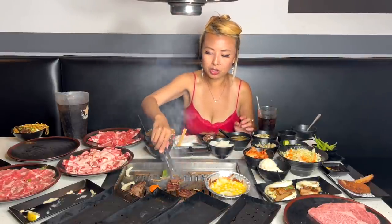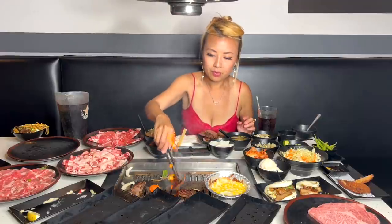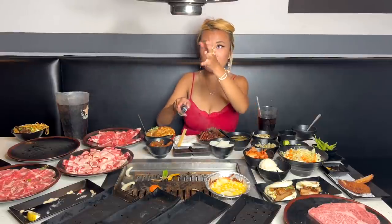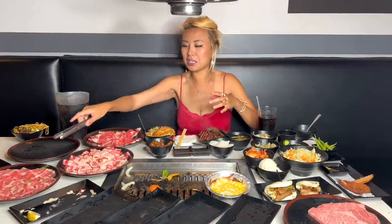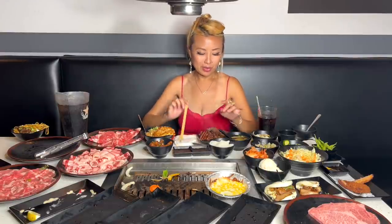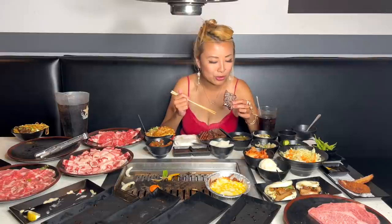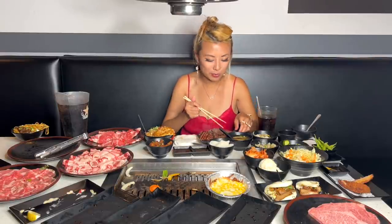Alright, all this Kobe is done. And I don't know if you guys can see this, but this little thing is actually a ventilation. So everything is going up in there. So it's not getting me all oily, you know? I really appreciate that, because I hate it when I smell like complete meat after Korean barbecue, or in this case, Japanese barbecue.